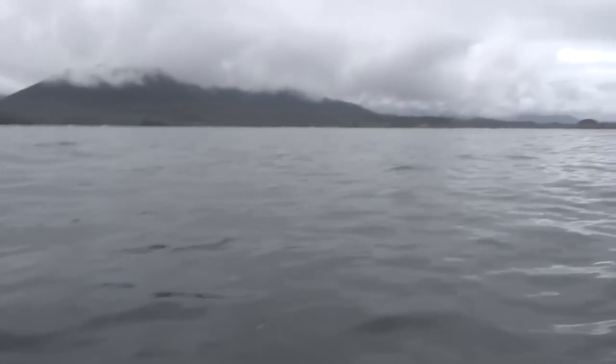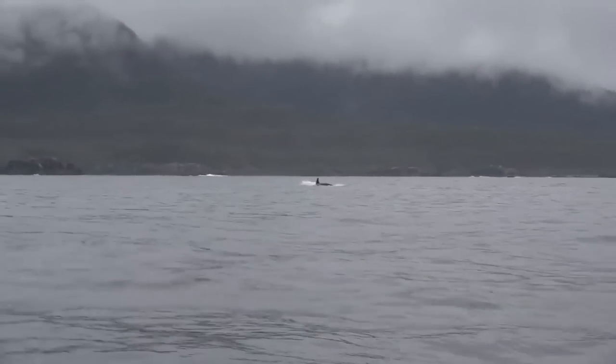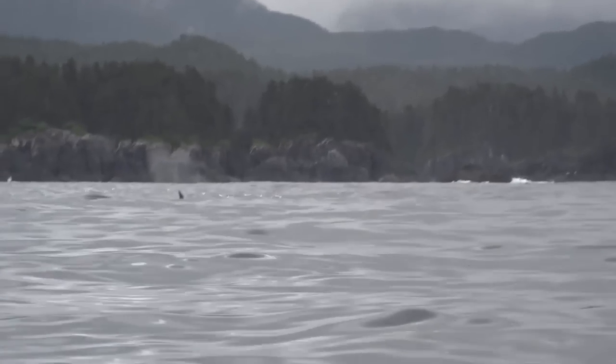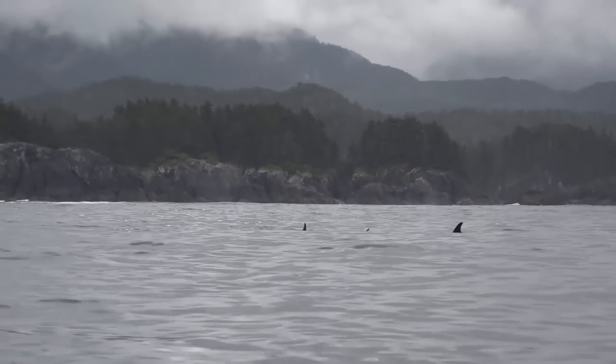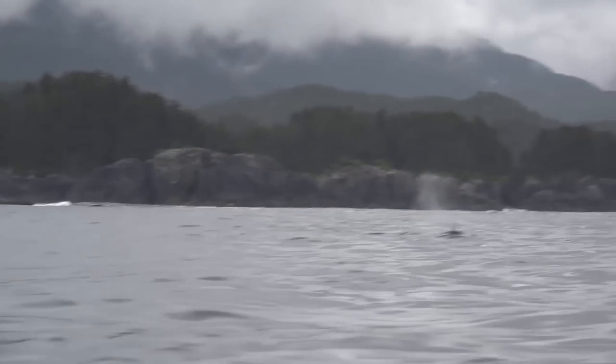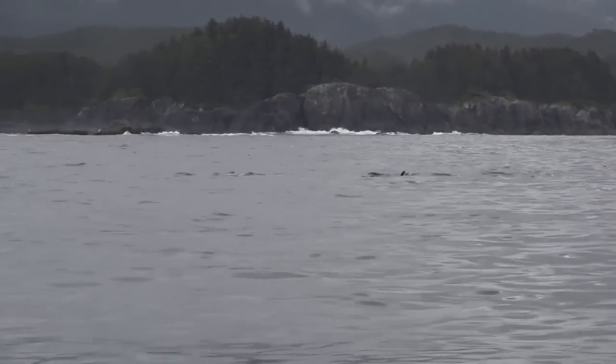Where are they at, Jared? Right here in front of me. Yeah, I just got the baby. I got so lucky on that. Wow. We want to go for a swim? These ones are a little bit more chill. Right, he's coming our way. Wow, they're coming our way.